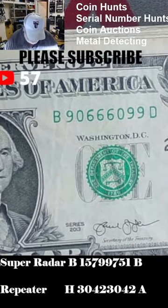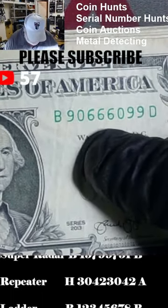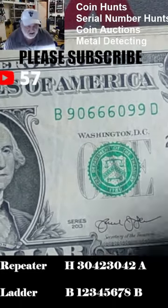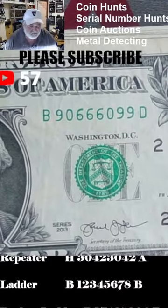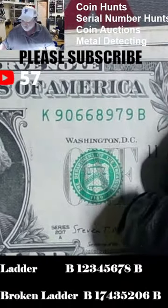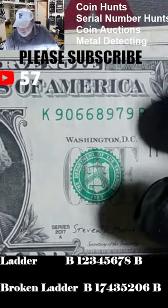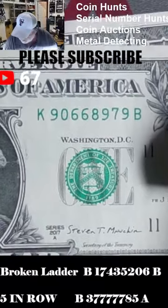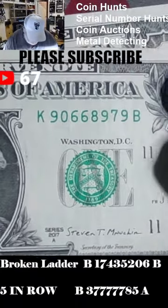Another trinary note, 9066-6099. Only sixes, zeros, and nines. Another trinary note. We will hang on to that one for sure. It's our third trinary note of the night. To go with six star notes, a couple quads, a couple birthday notes. Been a good hunt.